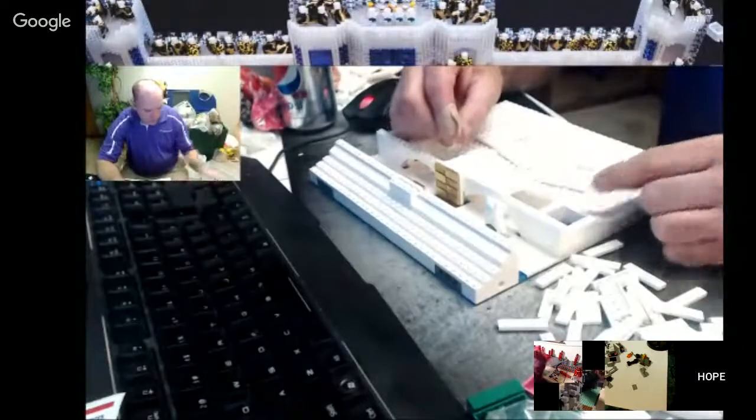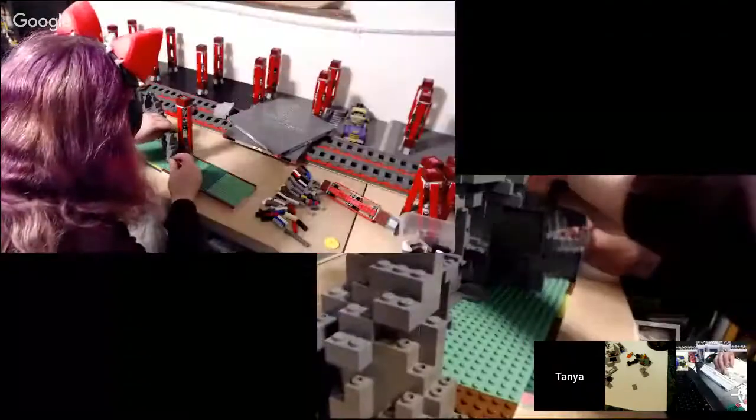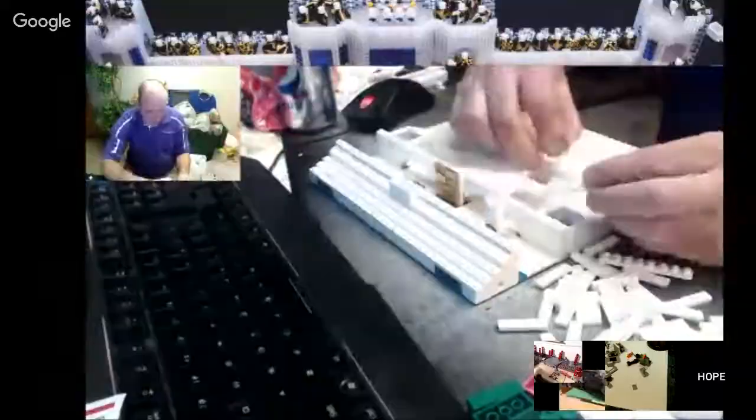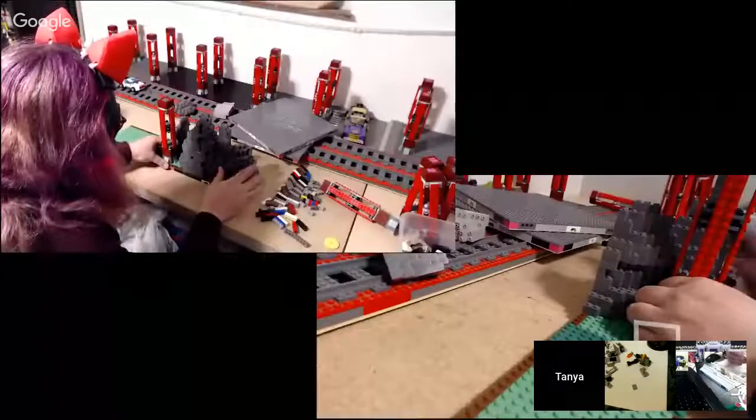So, gosh, this is getting crazy. I might have to order more of these plates. No, not more plates. It's true. Order more Lego. What a concept.